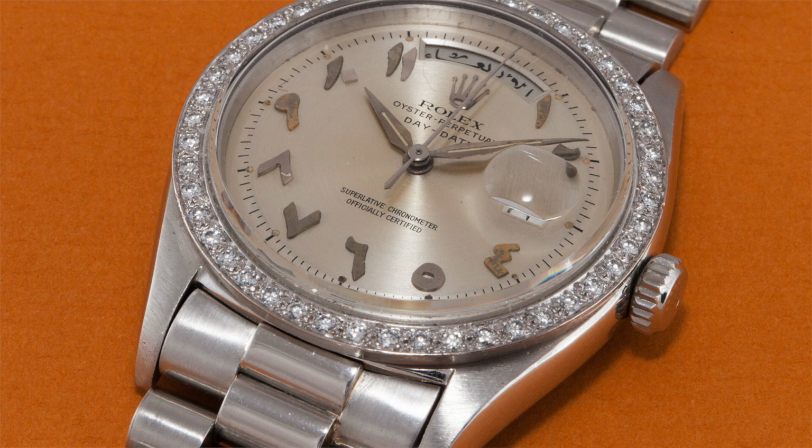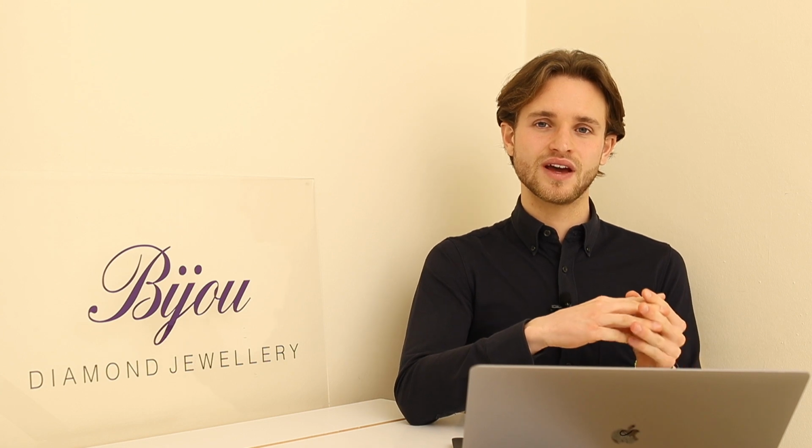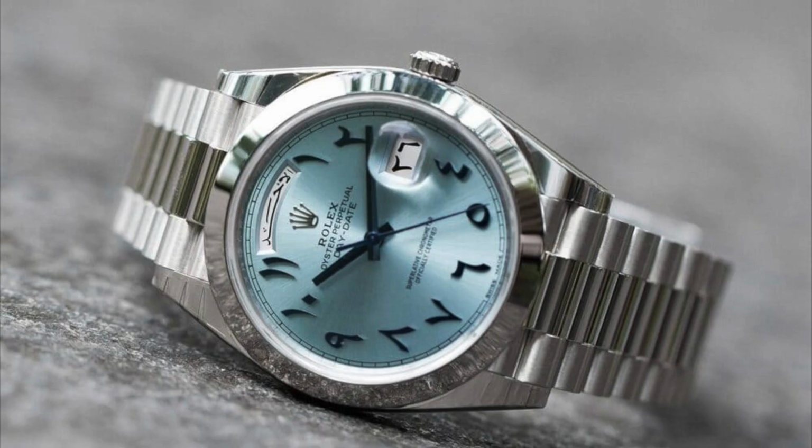But it wasn't until the reference 1804, which was released in 1961, where we saw a full proper Arabic dial from Rolex. And that featured Arabic script for day, Arabic script for date, and also Arabic numerals as index markers around the watch too. This full Arabic set, or three-way set, or dial, was then discontinued in the late 70s and then wasn't actually reintroduced until 2016, which is when we saw the release of this specific watch we're looking at today. And that was a really special release because for almost 40 years, the Arabic market was not able to get an Arabic numeral dial from Rolex.